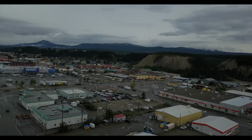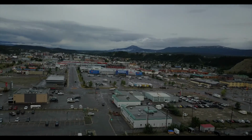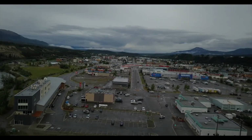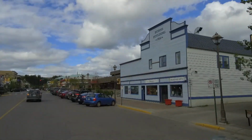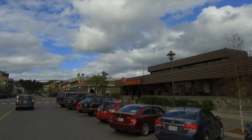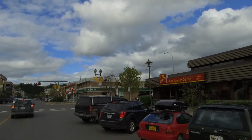I brought the drone along on this trip, so you are going to see some aerial shots throughout this video. Here's Whitehorse from the air, the Yukon River on one side, the Clay Cliffs on the other side. It sits on this little flat plateau. And this is a shot of driving down Main Street in Whitehorse.